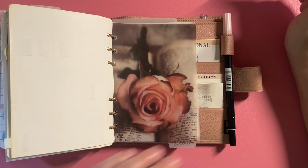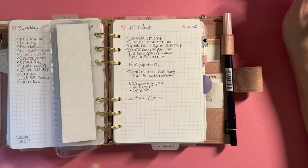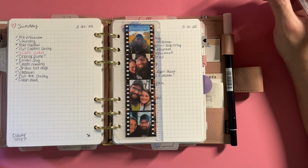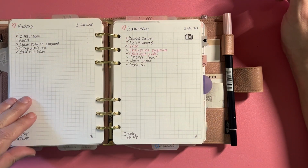But that's it, you guys. That's a quick little flip through of my planner, and I will work on getting another plan with me up soon.